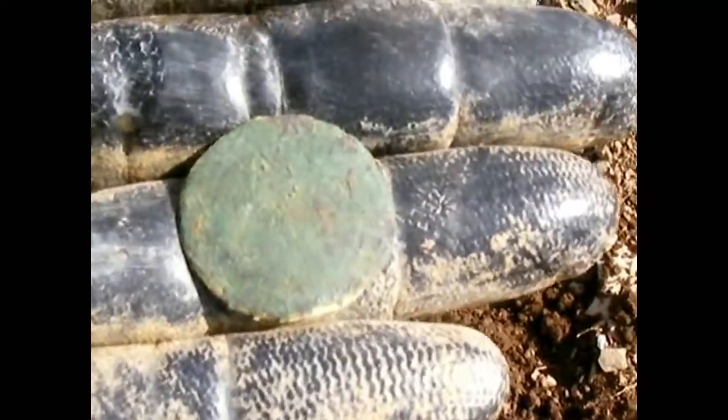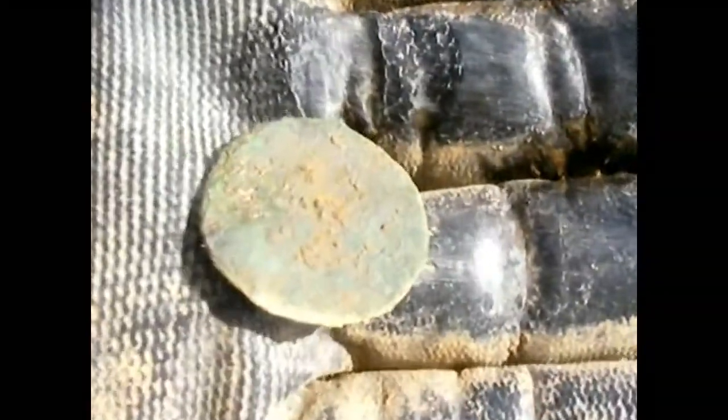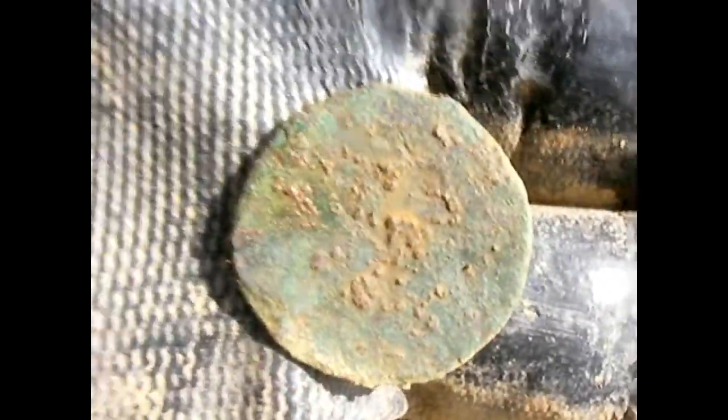First coin for a while. Quite a nice little one, small. There it is. Not sure we'll ID it. It's in quite a bad way, but you never know. This time I've got a strange little fitting, tiny, probably Georgian. Don't know what it is though.